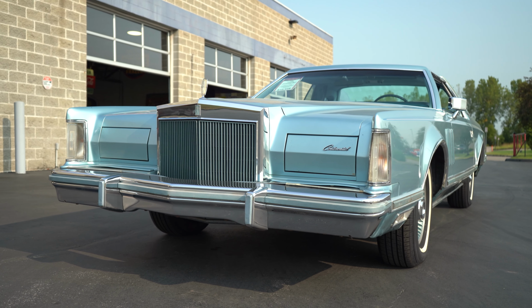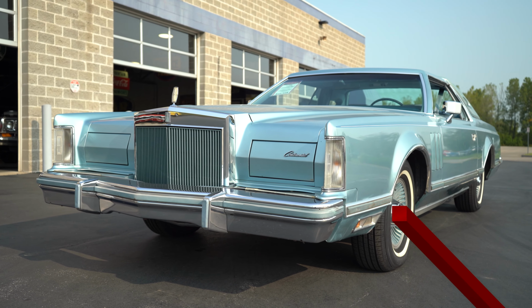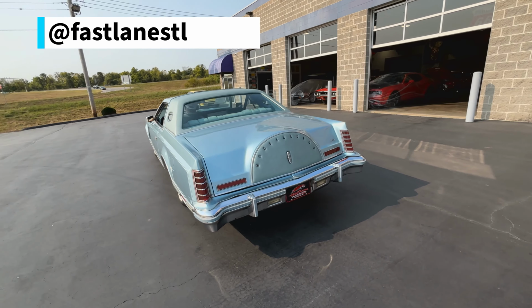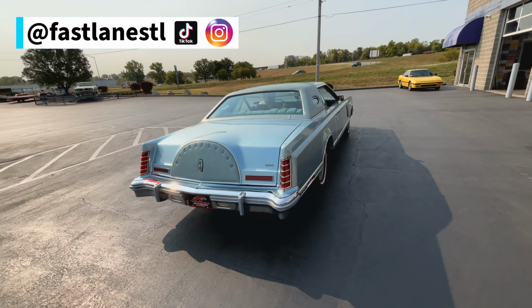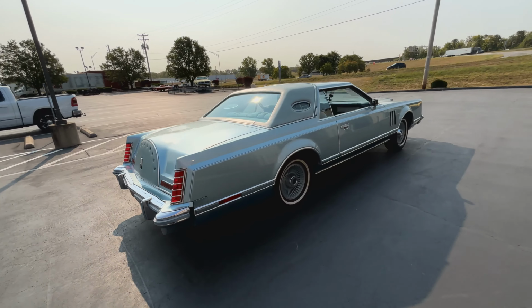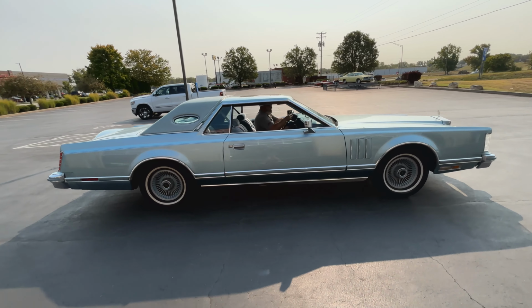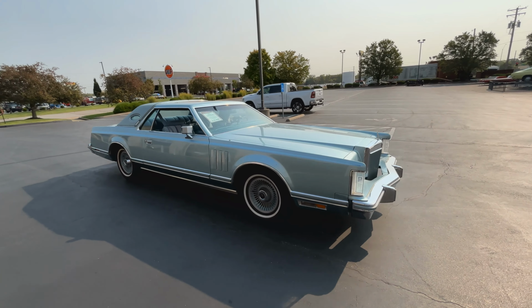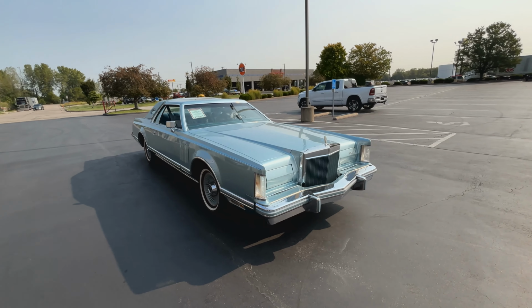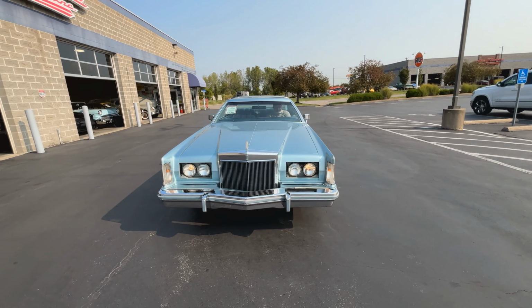We should probably start it up and listen to the bad boy purr. Yeah, let's do it. Look at this thing. I told Chris before we started, if opulence was a man, this car would be its Lord and Savior.